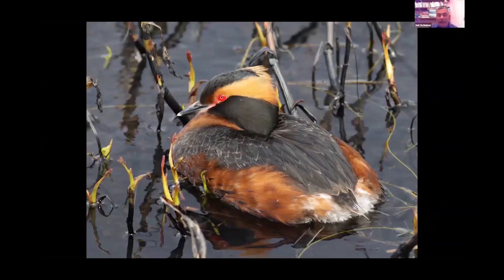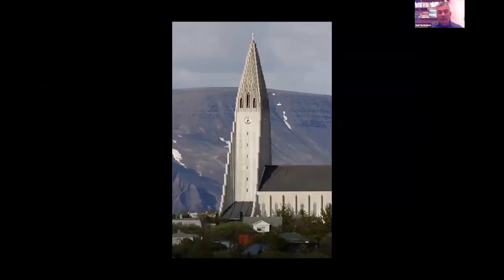Lake Mývatn in particular gives you an ample opportunity to get very close to breeding water birds, and they're so used to people that they just don't care. They're really not concerned about your presence. And again, even a mobile phone will take a really good photograph of one of these gorgeous little Slavonian grebes.